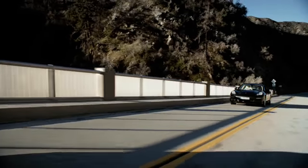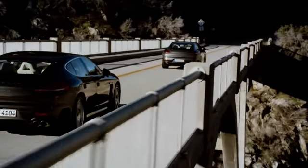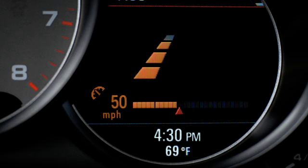Adaptive Cruise Control regulates your speed according to the speed of the vehicle in front. If it starts to decelerate, the system automatically reduces your speed, even down to a halt. This is more relaxing for you, especially on long stretches.